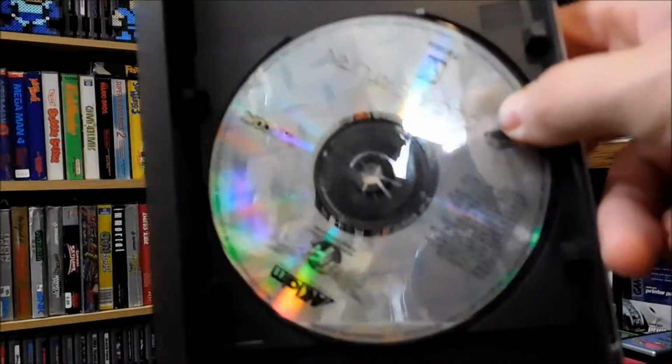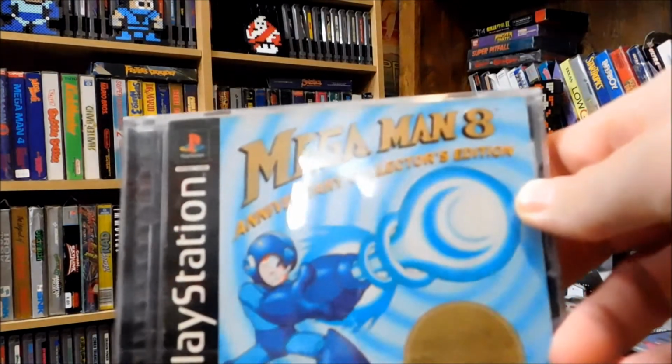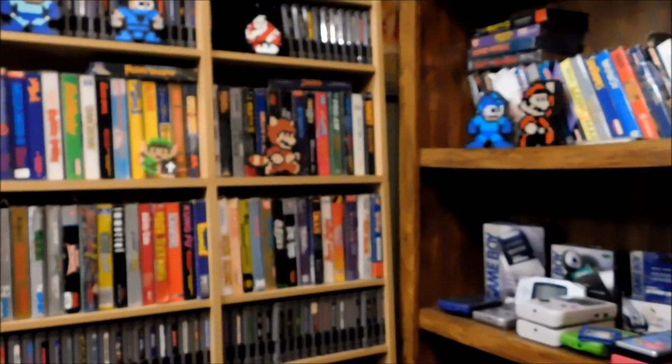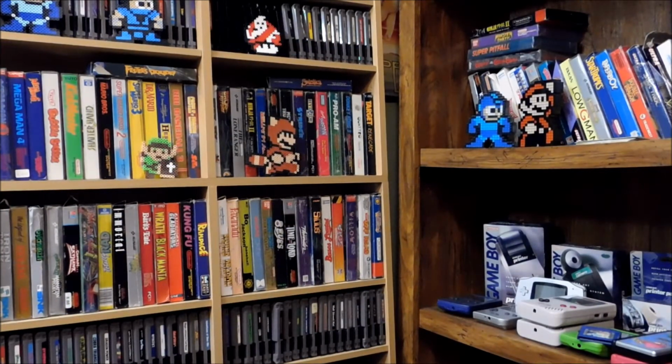Had the foam in there. This was in good shape. And he packaged this box really well. Everything was bubble wrapped to the max. So, thumbs up with that. Another PlayStation 1 title I didn't have. Mega Man 8, the Anniversary Collector's Edition, which is awesome. Is complete. Really happy to add that. I think I may have almost every Mega Man title on PlayStation 1 except for Legends 2.